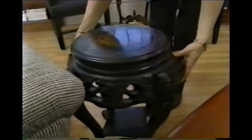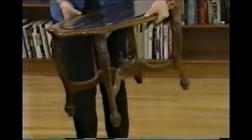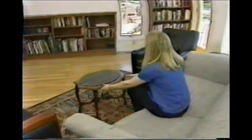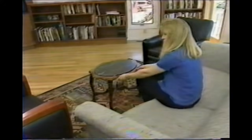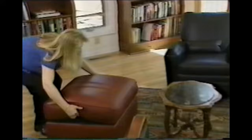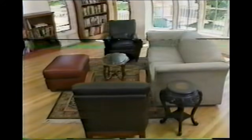Speaking of tables, what seating arrangement would be complete without a place to set your drink or magazine? Notice how the black makes these three unique pieces work together. Then, a delicate table once used as a plant stand makes for a perfect coffee table. And Connie positioned it just right by sitting on the sofa and bringing the table into her knees. If you want to create additional seating but you don't want to block your focal point, try using an ottoman.